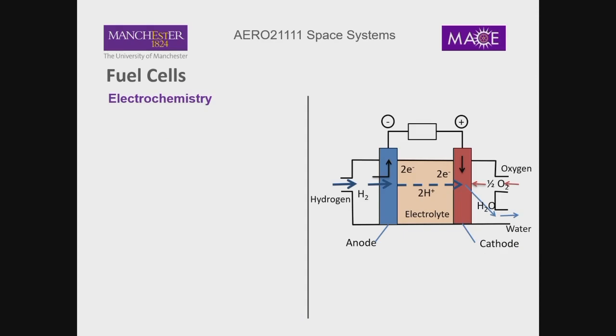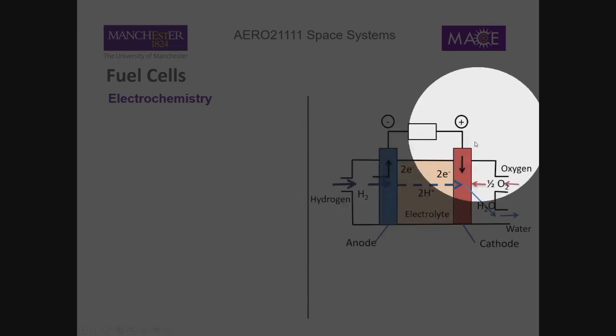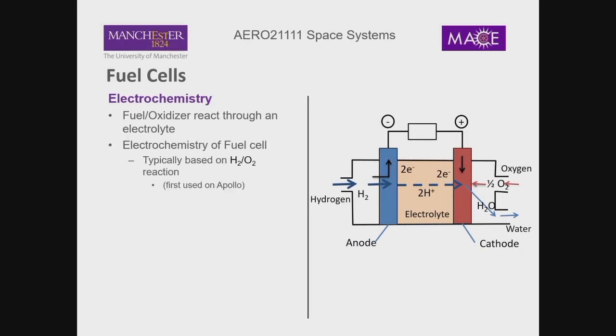The advantage of a fuel cell over a battery is, as it says, it uses fuel. So you fill in hydrogen and oxygen, and you can effectively recharge a fuel cell by refilling hydrogen and oxygen. So it's very quick to recharge the system in a way. Basically the hydrogen and oxygen come in, and then they permeate through little membranes here and here, going through this electrolyte to generate an electric current. They react through this electrolyte, losing electrons and gaining electrons to generate this current.